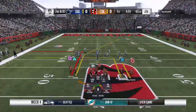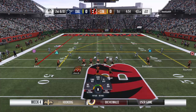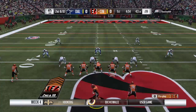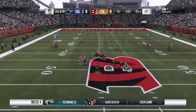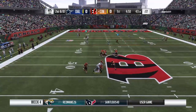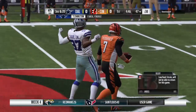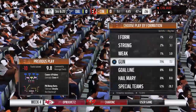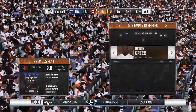So 2nd down, still 10 yards to go. Ball on the 43. Lucky 56. Set. Green 39. He'll try again with the arm here on 2nd down. And they're going to get him. He's taken down for a sack back at the 47-yard line. Taco Charlton in there to get him. And that's sack number 6 for him on the year.